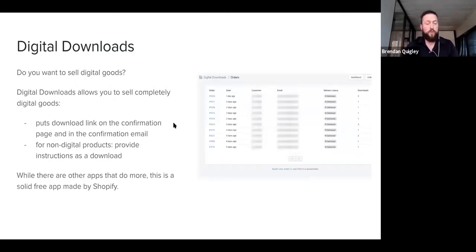This is another Shopify app, digital downloads. A lot more Shopify stores since COVID have started to do digital downloads, whether it's a print, an image, a song or an album. I'm seeing this feature built out more. So that's great if you're a merchant who sells an item that can be digitally downloaded.